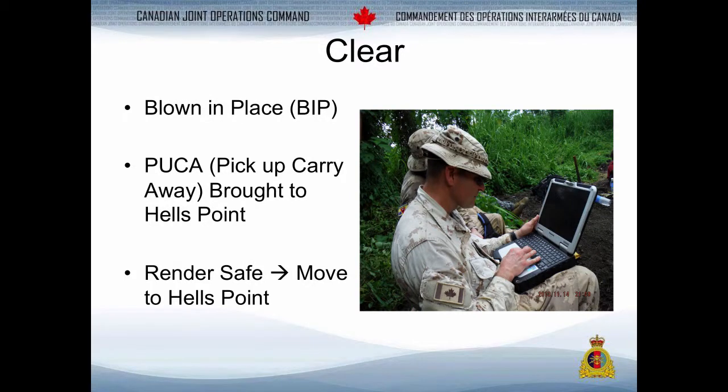And then their options generally would be to blow it in place if it was not practical to move it out of wherever it was, if it was a deep valley, deep in the jungle where you really could not move it out by any means, or if it was too dangerous to move or render safe. A lot of the ordnance was either non-fused or non-fired and just got dumped off a truck or was a cache and was safe to pick up and carry away. And then some stuff did have to be rendered safe and the fuse removed, and then was able to be moved to Hell's Point.